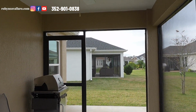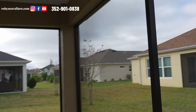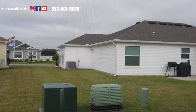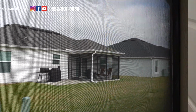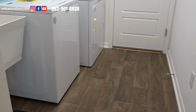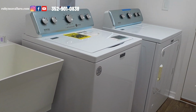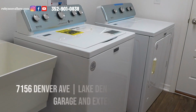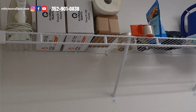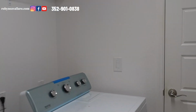And then there's a piece of concrete pad there that you could put your grill on. But out here, obviously if you did some landscaping, you could make this a very attractive backyard. All right, so the kitchen's behind me. We're going to go out to the garage. This is the laundry room, has utility sink, Maytag washer dryer. You can see I didn't take the blue tube off. And this has a wire rack up here, but you can put some shelving in here and get creative with the space.